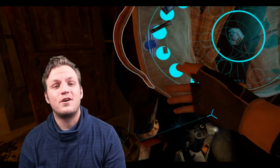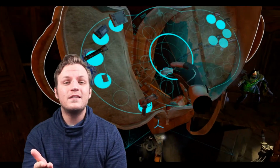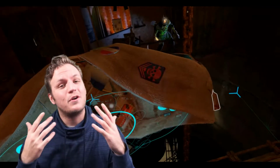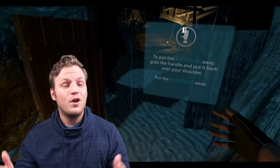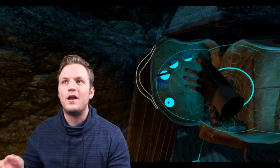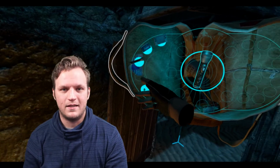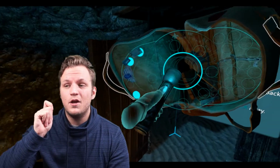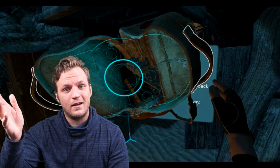The inventory system is also really cool. The inventory system is a backpack. That's right. In order to use it and to get your inventory system out, you reach behind your back and pull out your backpack. It floats in front of you and you can see all of the items you've collected. To select an item, you simply point at it, click on it, and you pull it out of your backpack. To put an item into the backpack, you put it into the backpack and release it.